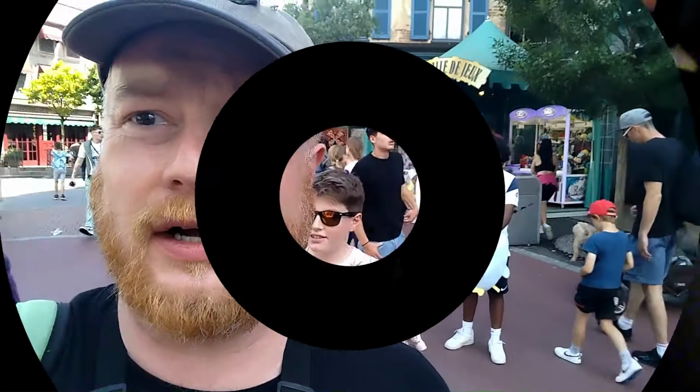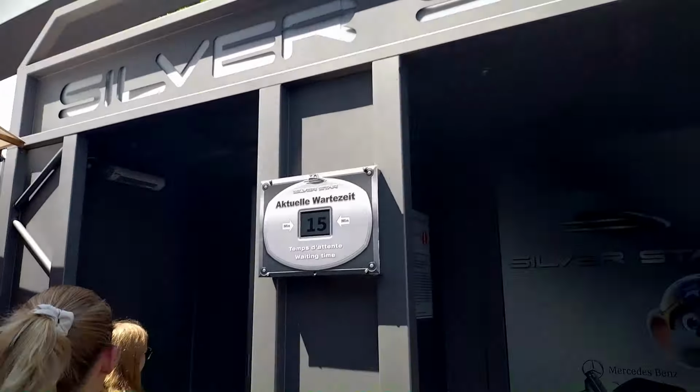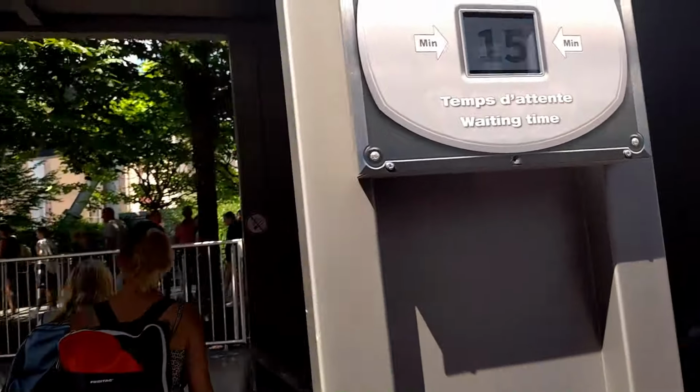And that's my 100th coaster. Well, I've done my 100th coaster, let's do 101. Well, it's a gigantic 15 minute wait for the tallest coaster we've ever been on.